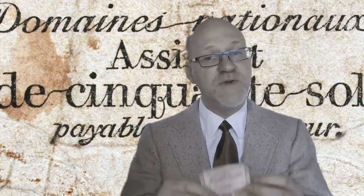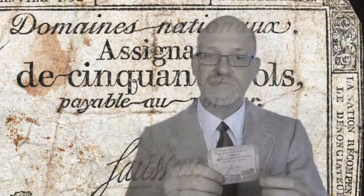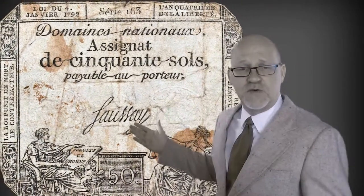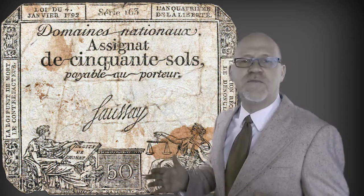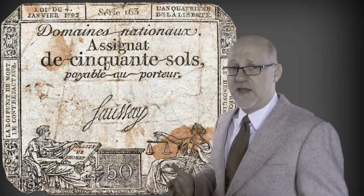Today, we look at a 50-sol note issued in France in 1792. It's quite a small note and stained from age, but it's very interesting for what it tells us about a tumultuous time in French history. We'll look almost entirely at the obverse, or front of the note, since in this case, the reverse is blank.